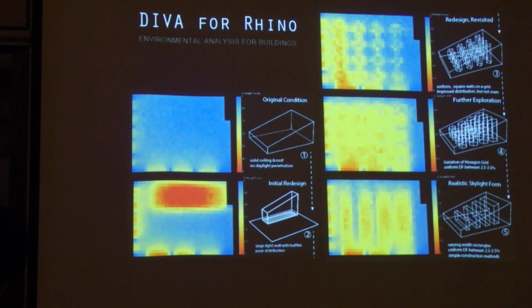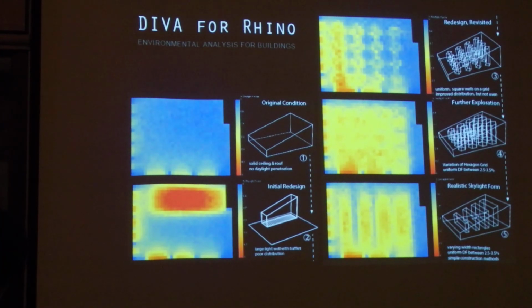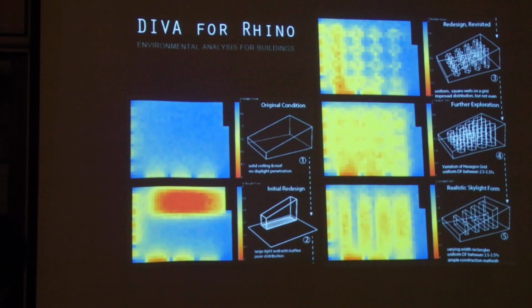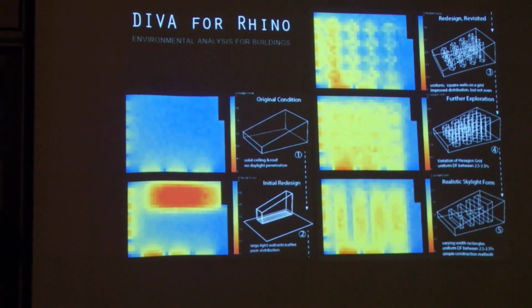Another plugin that is super powerful, and something that I'm really into and excited to explore some more, is Diva for Rhino, which is a thermal and daylighting analysis software.